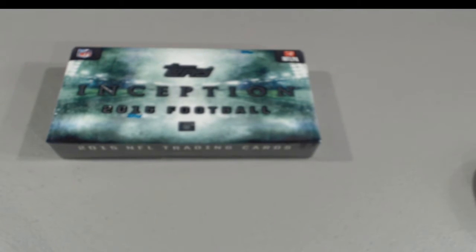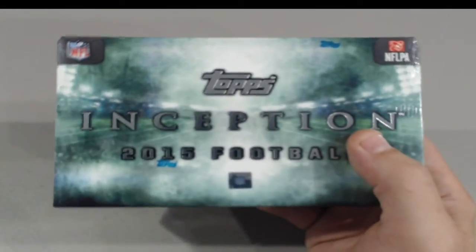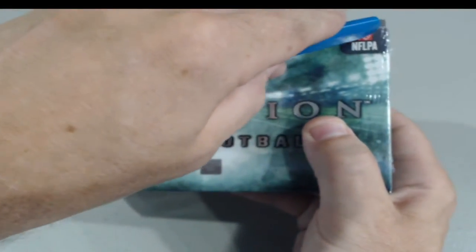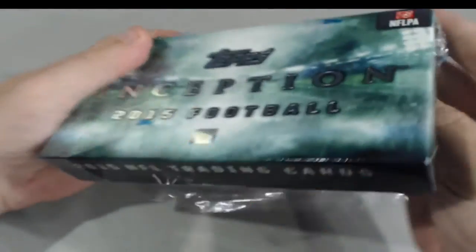Like Brad earlier, I had no idea that was you, Sleeping Giant. 15 Inception, guys. It is one pack per box, 3 hits, usually 2 autographs and a relic card of some sort.